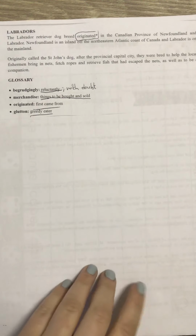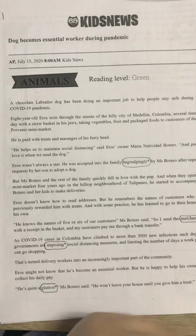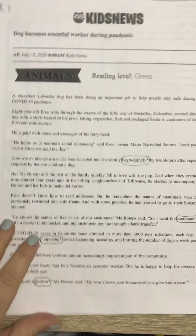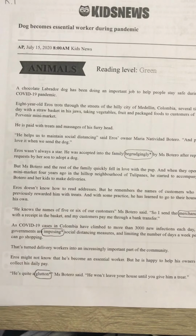Okay, so that was just a little bit about Labradors. Grade 2, you cannot tell me this is not one of the cutest things that you've ever heard. And this is non-fiction, which means it's true. It's actually happening in Colombia. This dog, Eros, is working for his family, and he's getting treats and head rubs as payment. You guys, this is just one of the cutest things.